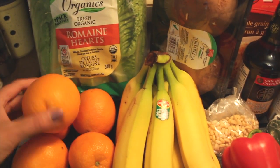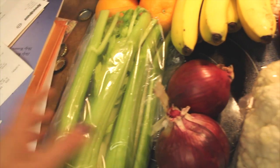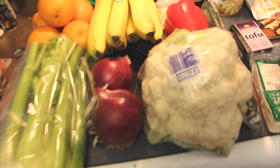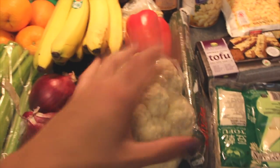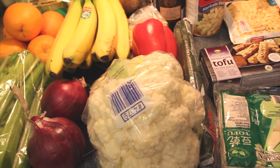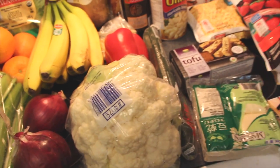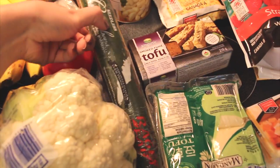I got 5 oranges and bananas. I'm completely out of bananas. Some celery. I'm going to be making some quinoa with celery in it, but also just as snacks. And then 2 red onions. I was only going to get 1 because I just need 1, but so I don't have to keep buying red onions, I should just have them because they don't go bad quickly. And then a cauliflower. I'm going to grate it, and it gives it a different texture than just eating it like this. I saw it on the Cooking Network, so I'm going to give it a try. Something with grated cauliflower. I haven't quite figured out what yet. And then a red pepper, and I got a cucumber.